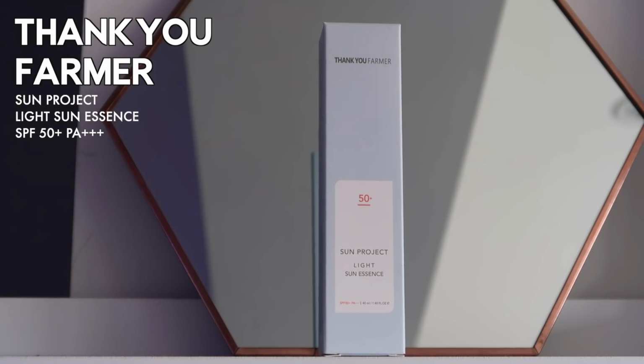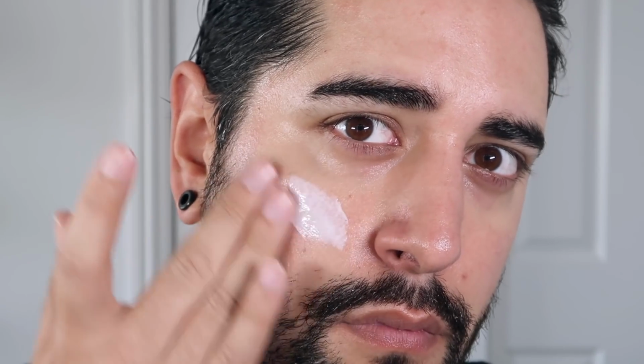So you've seen it already, but I'm sorry to bring this up again. I talk about this product so much, but this is the Thank You Pharma Sun Project Light Sun Essence. This is SPF 50 plus, PA3 pluses. I've got two, I don't know why I'm holding both of them. I'm stocking up on this because I love it so much. I'm going through it very quick because I'm constantly reapplying. It's lightweight, which is so important because I can pile this stuff on throughout the day and it doesn't feel heavy on my skin. Teamed up with my moisturizer, it doesn't feel like it's all just sitting on my skin.